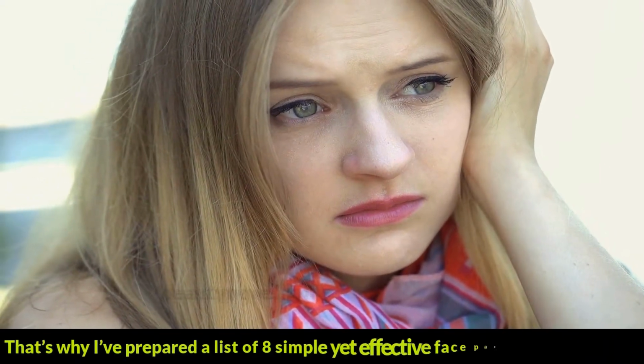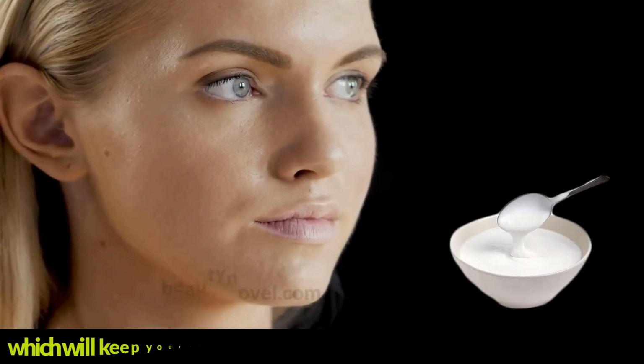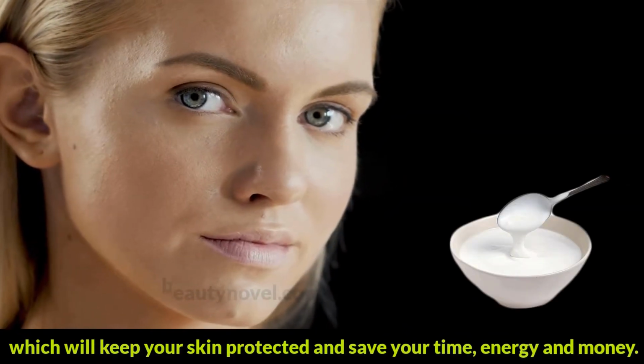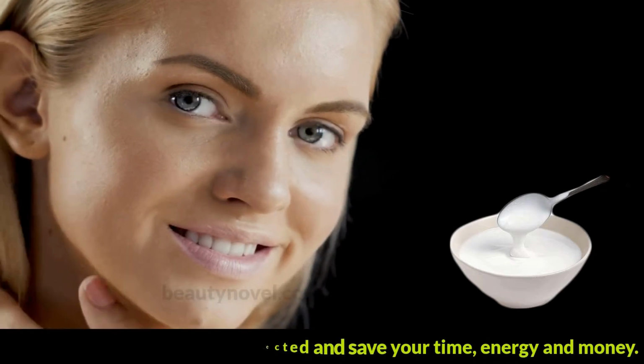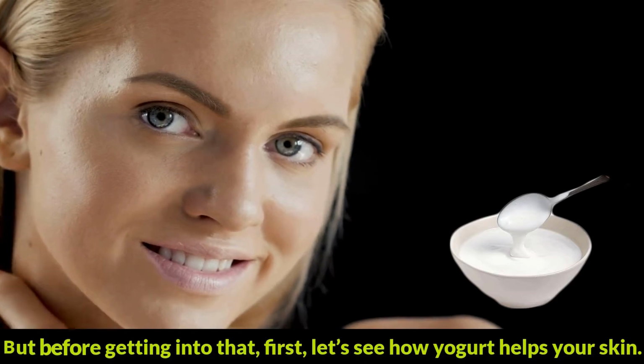That's why I have prepared a list of 8 simple yet effective face packs made of yogurt which will keep your skin protected and save your time, energy and money. But before getting into that, first let's see how yogurt helps your skin.